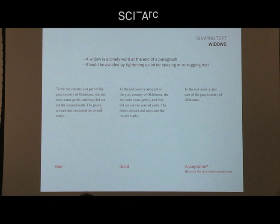The best way to do that, by the way, this is kind of an expert tip, is to put a non-breaking space between the last two words. If you go to your type menu and say insert special character, you'll find a non-breaking space. That'll make sure that those two words will be together and will both move down to the last line.